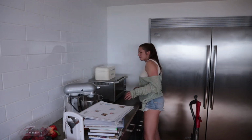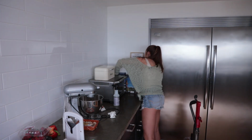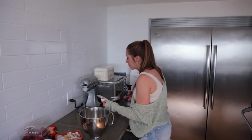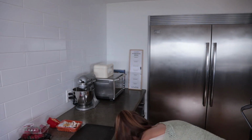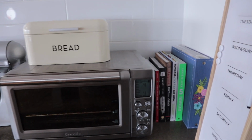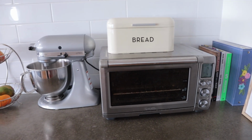I was feeling some reorganization of the counters as well, just because every time we use the KitchenAid, all of our cookbooks would fall down because that's what we were using to hold them up. So I just switched over the toaster oven and the cookbooks, and I really like how it turned out. I feel like just rearranging your counters can sometimes give your kitchen a full new feel. So I did that in a couple places during this video.